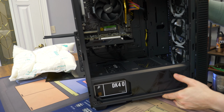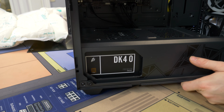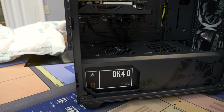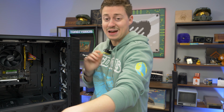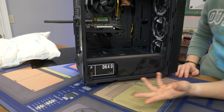Power supply. Never heard of that. Is that First Player? First Player is a company that years ago used to send a bunch of mechanical keyboards for review. I used to review a lot of them. They were good mechanical keyboards, but power supplies, I don't really know if that's their forte. Do they dabble in those properly? We don't really know, but it is 400 watts and it's 80 Plus Bronze supposedly.